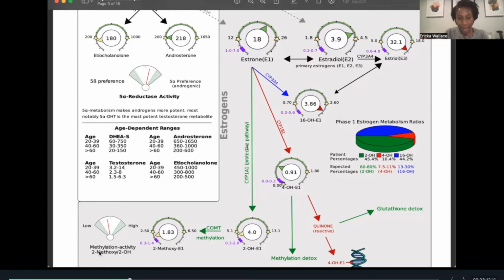So the green path basically is showing that this is the preferred way, as it says, protective. This is the protective pathway that your body should ideally be sending most of the estrogen down to metabolize it, to excrete it, to package it up and ship it out. And the expected percentage should be between 60 and 80%. Mine is 45. So I should be sending more of my estrogen down this protective pathway.